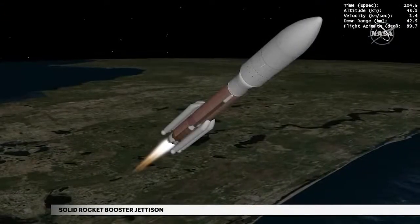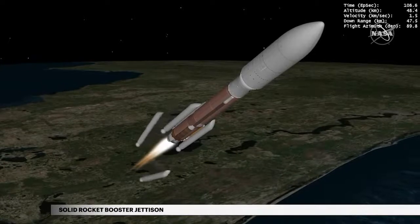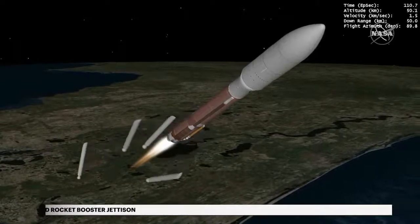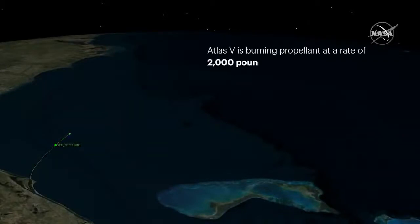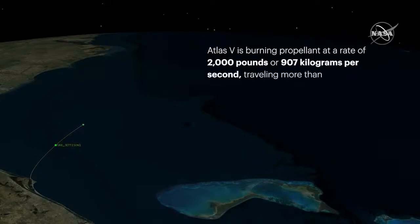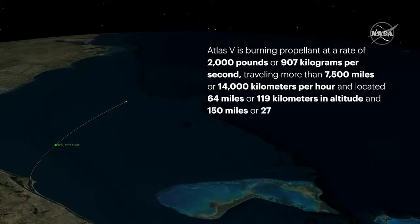The first 2 SRBs are jettisoned at 1 minute 47 seconds, followed nearly 2 seconds later by the remaining 3 SRBs. Approaching payload fairing jettison, the Atlas V is burning propellant at a rate of 2,000 pounds, or 907 kilograms per second, traveling more than 7,500 miles, or 14,000 kilometers per hour, and located 64 miles, or 119 kilometers in altitude, and 150 miles, or 277 kilometers downrange.